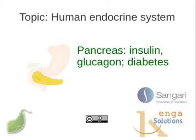Hello, I'm Dr. Derek Keats, a former professor of biology, and I'm still here with you talking about the human endocrine system. This time, we're going to look at the pancreas and the important role it plays in regulating our blood sugar, as well as some of its other functions, its non-endocrine functions.